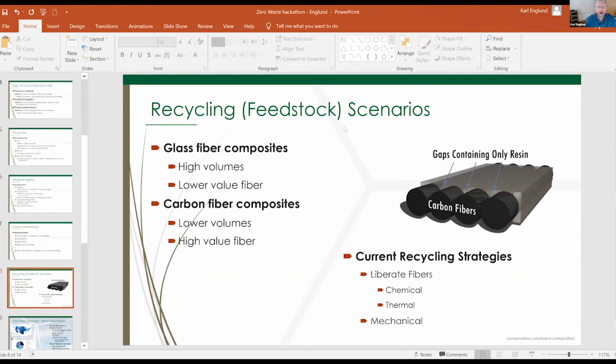So one of the things I want to take a look at here is really near and dear to my heart: recycling glass fiber composites and carbon fiber composites. Both of these are very difficult. They predominantly use a thermoset resin that makes them not recyclable very easily.